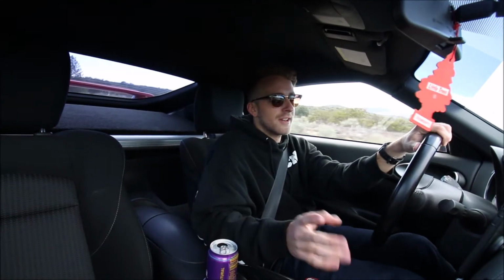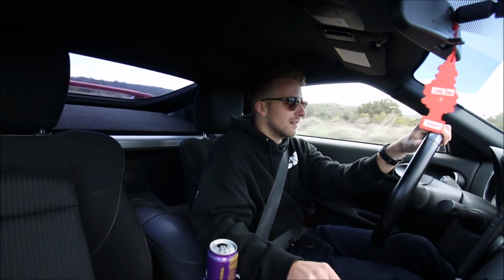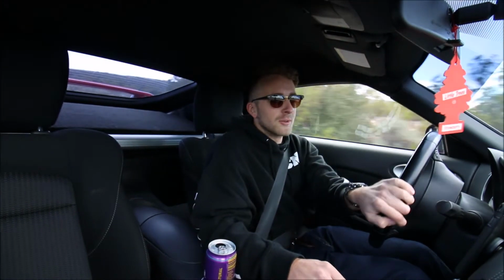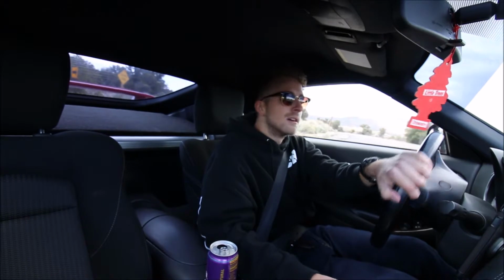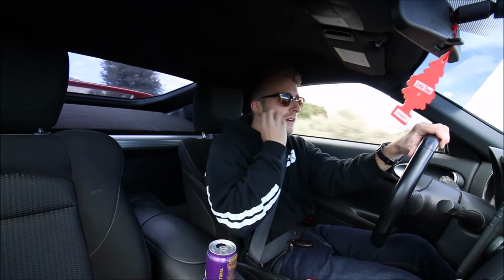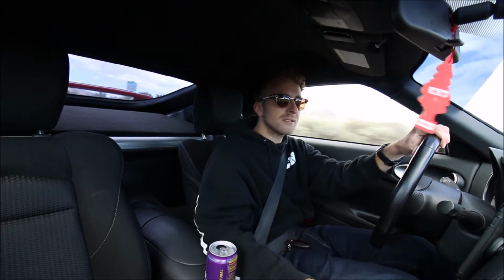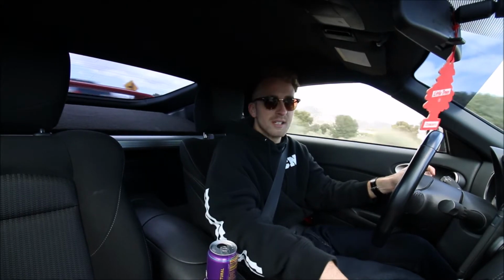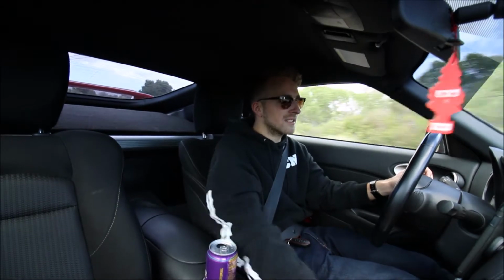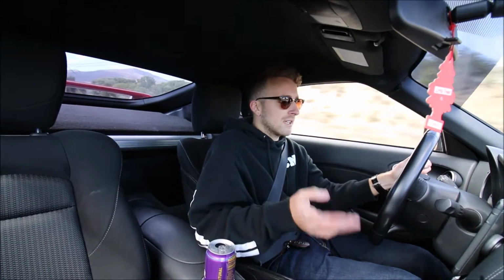So this is my 2011 Nissan 370Z. I picked it up about 4 to 5 weeks ago, give or take a week or two. It has about 50,000 miles on it, so it's not too high of miles, and it was a great price for what it is, especially with the upgrades like the coilovers and the exhaust and the intakes, because that would be around $2,000, $3,000 with those parts alone. It was a really great deal, but the car does have a couple issues.